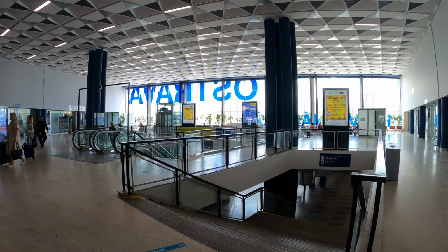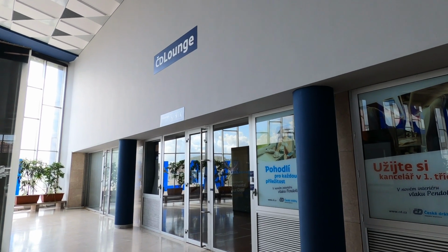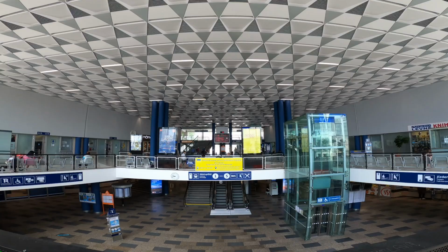From the mezzanine level you get a much better view of the ceiling and the overall outlook of the station. I won't be going in the České dráhy lounge today, I'm a Leo customer. This really is a 1960s delight.